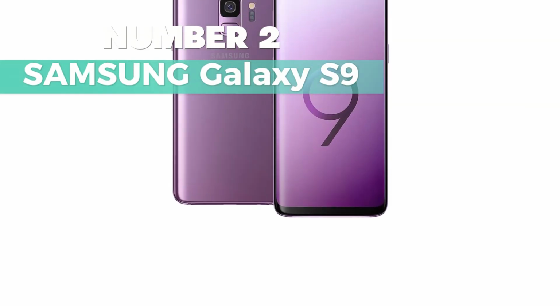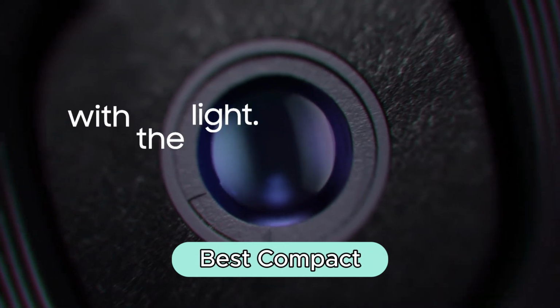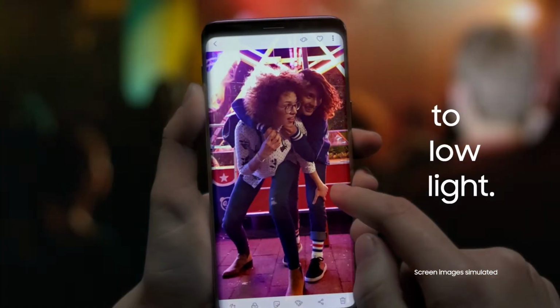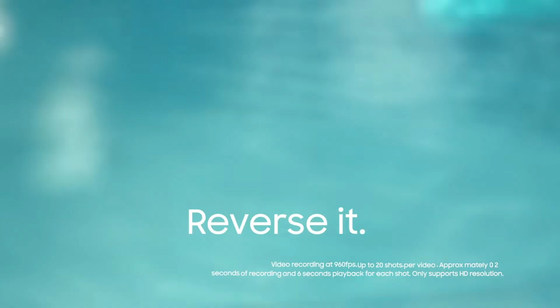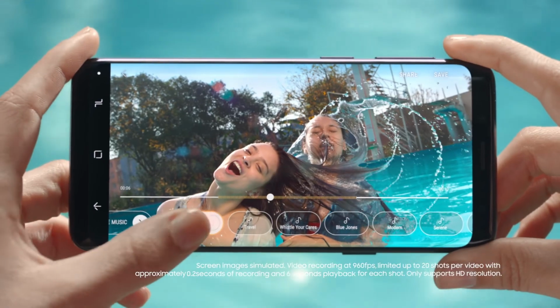Number 2. Samsung Galaxy S9. It is my choice for the best compact Samsung phone under $500. This one, unlocked for all carriers, runs on the Android operating system. With a memory storage capacity of 64GB, this phone operates on 4G cellular technology, ensuring reliable connectivity.